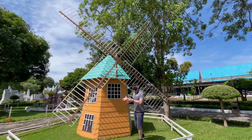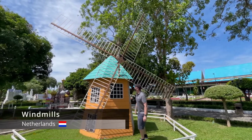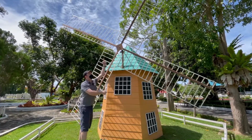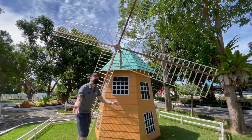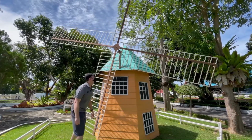Okay, everybody, now this here is an example of the windmills from the Netherlands. Windmills were innovated by the Dutch, using the wind power that turns these blades around, and that helps pump water that they use for irrigation to water all of the plants. I think this one needs a bit of help.